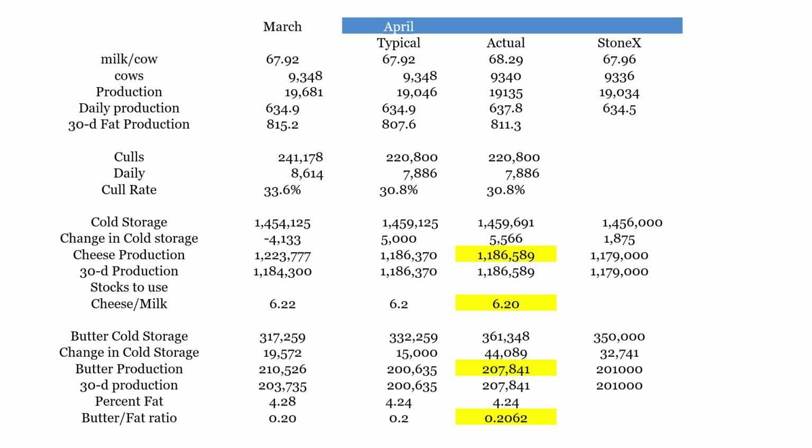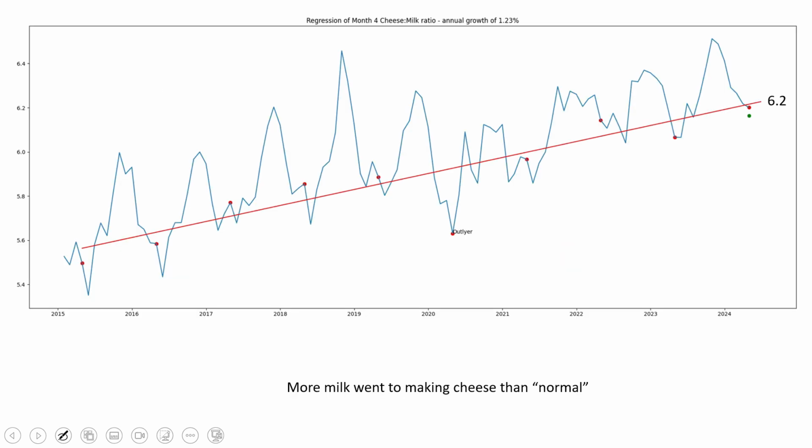So this is how the month came together, and the cells in yellow are the ones that we got on the dairy products report. So cheese production, how much milk was used for cheese, butter production, and what percent of the fat did butter represent. Overall, the only big surprise was probably the butter production. It was higher than typical and higher than what StoneX had. The typical cheese production was right on target with where it came in. We'll look at a few of these graphs.